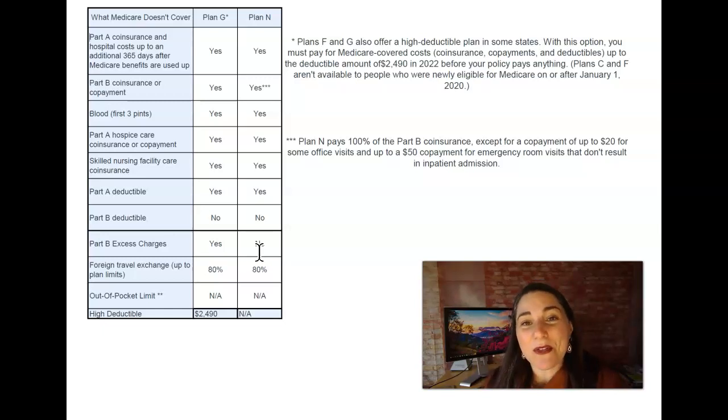And also, if you go to a doctor who doesn't accept Medicare assignment, what's the average cost that you're going to pay above what the plan will pick up? That average cost is another $20. So potentially you have the copayment for the doctor visit, and potentially you have an extra $10 to $20 charge for those excess charges. But as I said, 97% of the doctors out there take Medicare assignment, so that's something to look into.